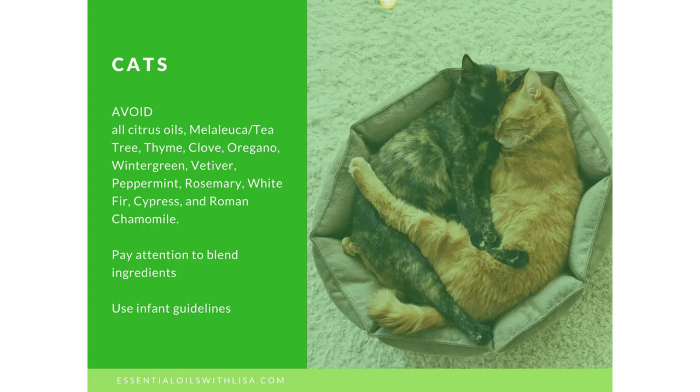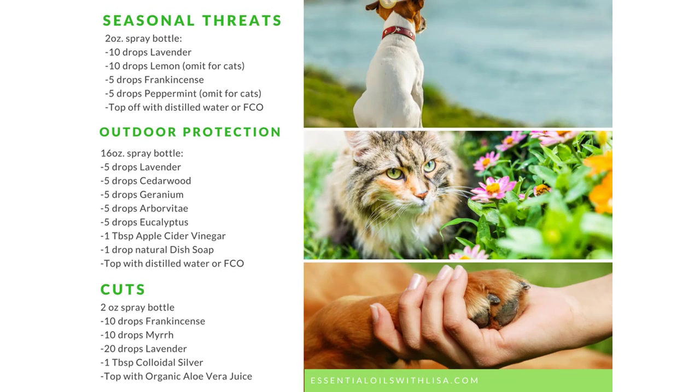Now that we've touched on some of the safety aspects, we'll explore some ways you can use essential oils to support your pets. If your animal suffers from seasonal threats, you can add the following essential oils to a 2-ounce spray bottle: 10 drops of lavender, 10 drops of lemon, unless this is for a cat, 5 drops of frankincense, 5 drops of peppermint, again, unless that's for a cat, and top off with distilled water or fractionated coconut oil.